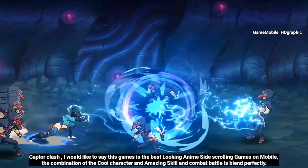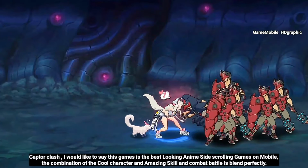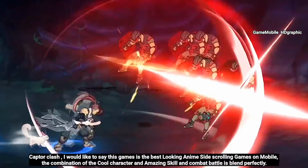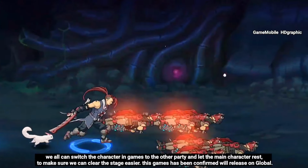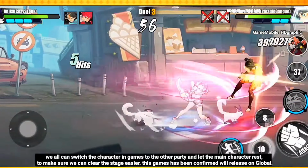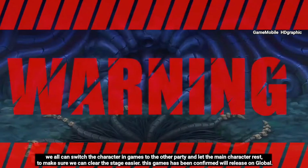Capture Class. I would like to say this game is the best-looking anime side-scrolling game on mobile. The combination of cool characters and amazing skills and combat battle is blended perfectly. We can switch the character in the game to the other party and let the main character rest to make sure we can clear the stage easier. This game has been confirmed to release globally.